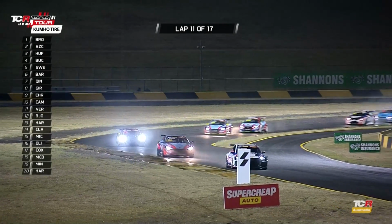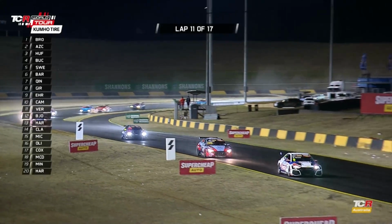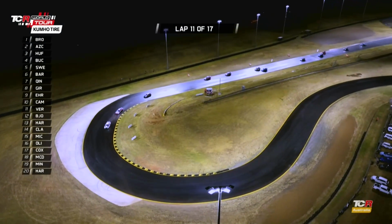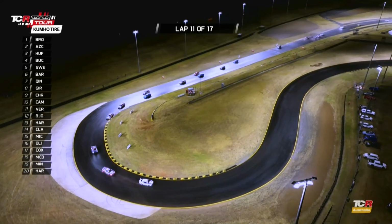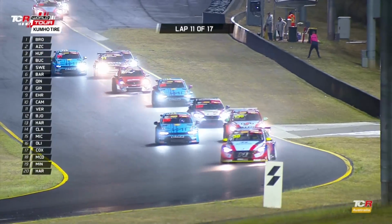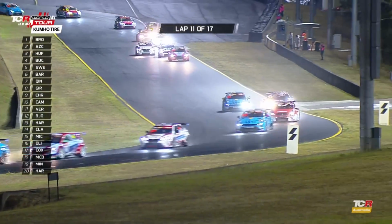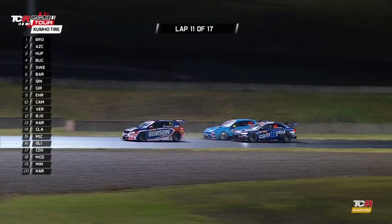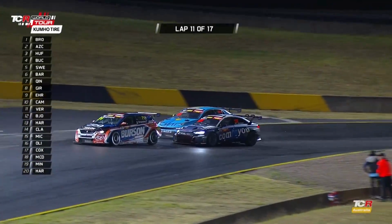Great opening laps. Look how tentative these cars are. They're on an absolute knife edge. They're dancing on the tippy toes in these weather conditions. But Will Brown is the man that's leading the field away, while Brown continues to pull away at the front of the field.